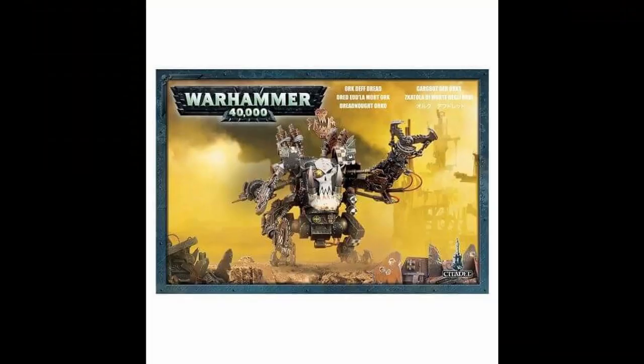So in at number three is the Death Dread. I make no secret about it. I love cans. I love dreads. And I love dread mobs. Ever since I first saw them years ago, I first saw the Ork Dreadnought as it was known then, I just thought it was so cool. It's just a trash can with arms and legs, and it's just awesome.